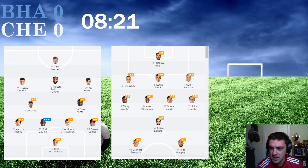Throw-in comes from James, will be reset all the way back to Christensen, who clears this one. Nice touch from Mason Mount will find Werner on the left here. Plenty of Brighton shirts behind the ball, but now Marcos Alonso overlapping. And look at the speed from Tariq Lamptey running down that pass from Timo Werner, beating Alonso there. He will knock that one out for a throw-in.